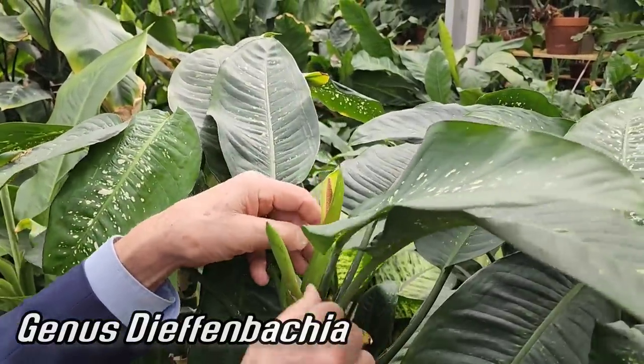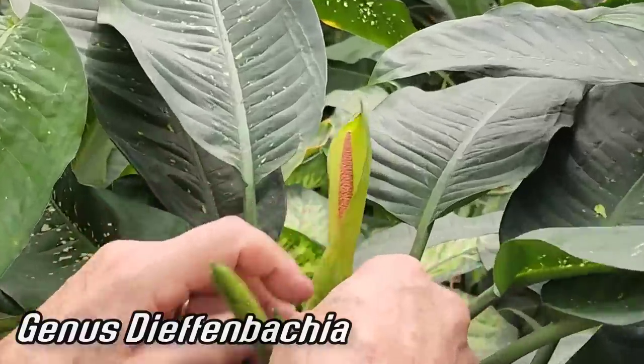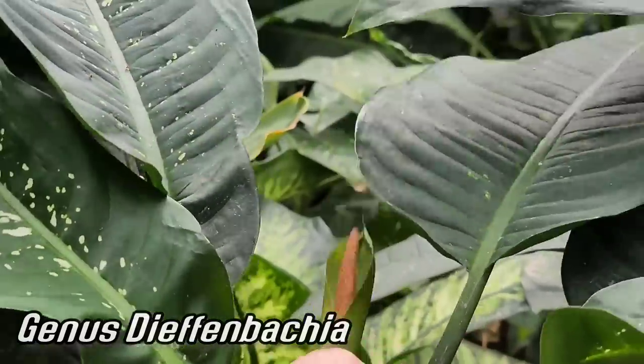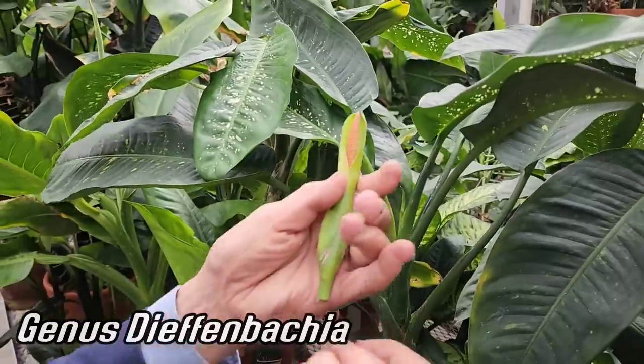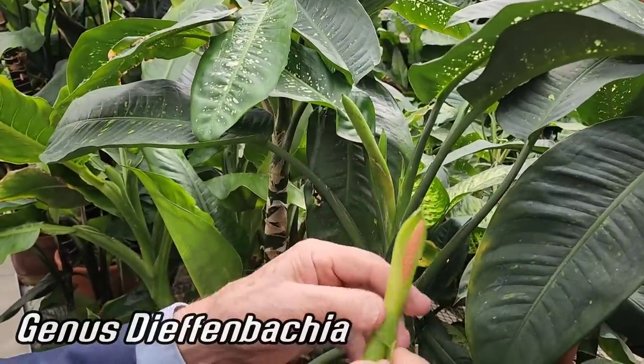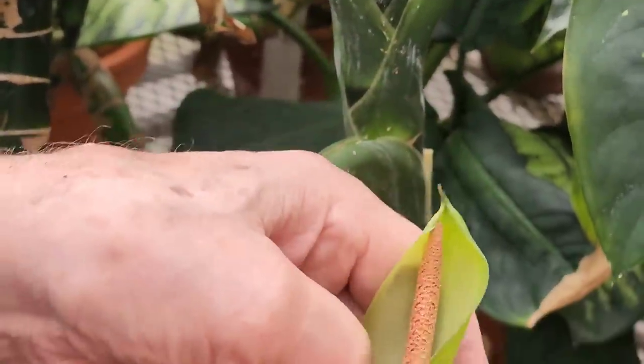They will open up in the late afternoon. They're pollinated at night. And I'm going to open this up to show you how it differs from philodendron. I broke off part of the peduncle. The peduncle is a little bit longer. And they don't like to open up once they've closed. None of these things do.